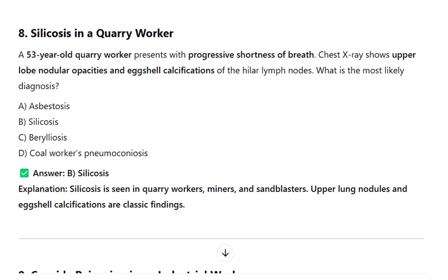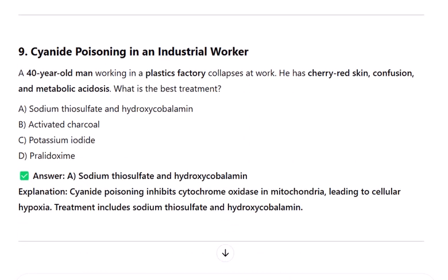9. Cyanide poisoning in an industrial worker. A 40-year-old man working in a plastics factory collapses at work. He has cherry-red skin, confusion, and metabolic acidosis. What is the best treatment? A. Sodium thiosulfate and hydroxycobalamin. B. Activated charcoal. C. Potassium iodide. D. Pralidoxime. Answer: A. Sodium thiosulfate and hydroxycobalamin.